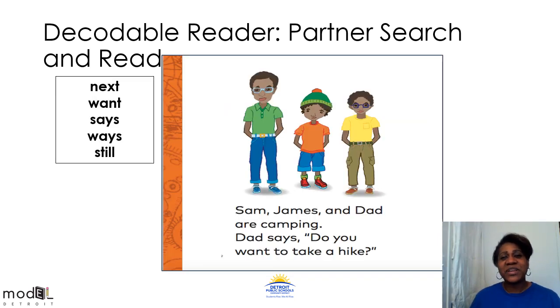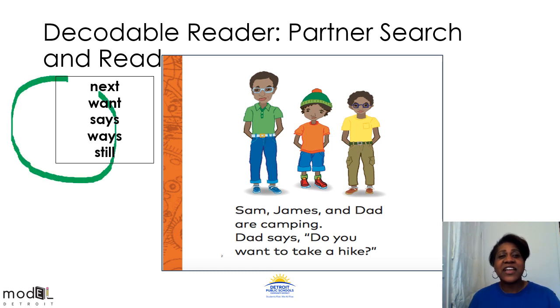Now you're going to become a detective. I want you to I spy high frequency words on the pages as you read your Decodable Reader with your partner. If you do not have a partner, then I need you to read aloud and then circle or highlight the high frequency words that you find on each page. Let's start. Look at the box on your left. These are the high frequency words that we are looking for.